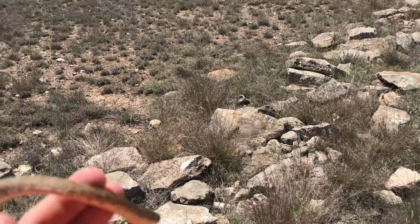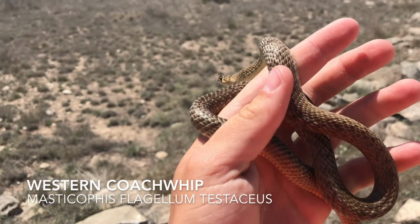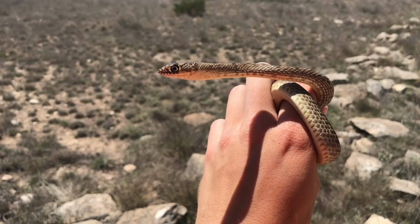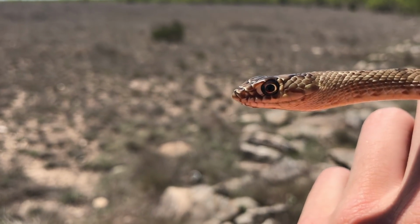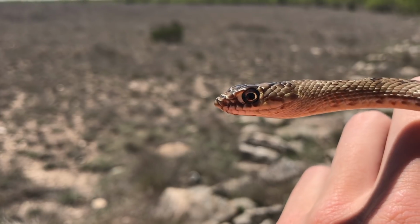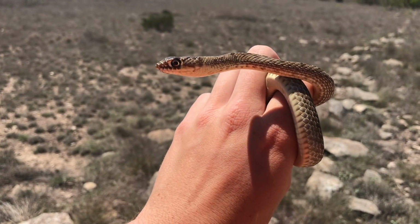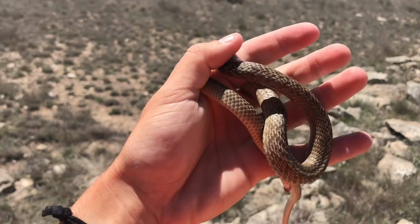All right, guys, we're in the next hole area right here. And we found another snake under a rock. This guy is a Western coachwhip snake. So, another one of the more common species out here. But nevertheless, always fun to see. Let's try to get the camera to focus. There we go. They have those big, beautiful eyes for hunting lizards. They have really good eyesight as far as snakes go. But always a cool find, but very common. So we're just going to let this guy back into his rock pile.